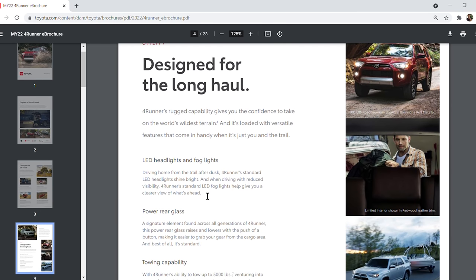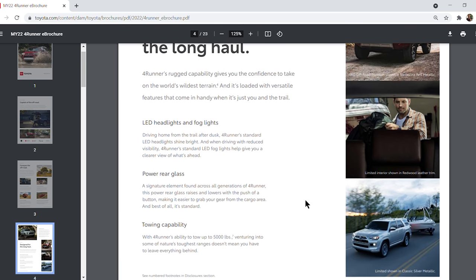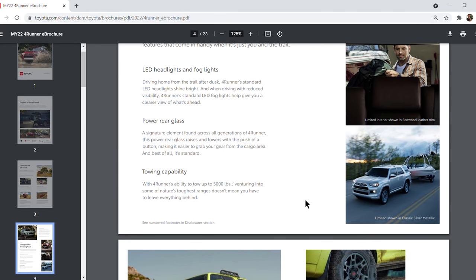LED headlights. Every trim level is going to have LED high beams and LED low beams as well. LED fog lights. Here's the redwood interior. It's not the best picture. We'll see a little bit better of that coming up. And everyone can tow 5,000 pounds with your 4Runner, like this boat.